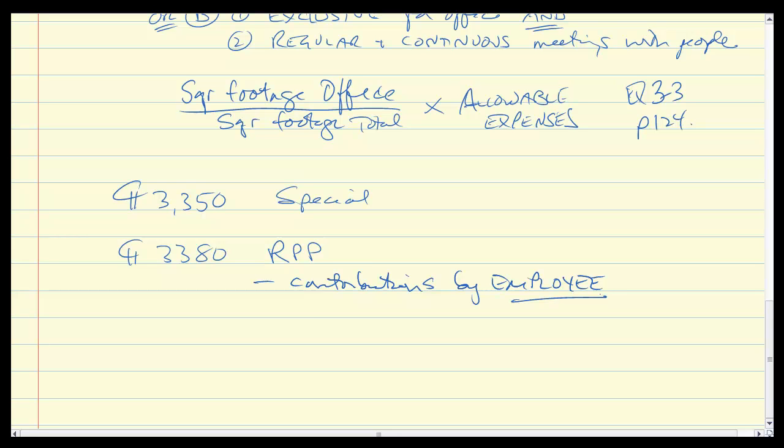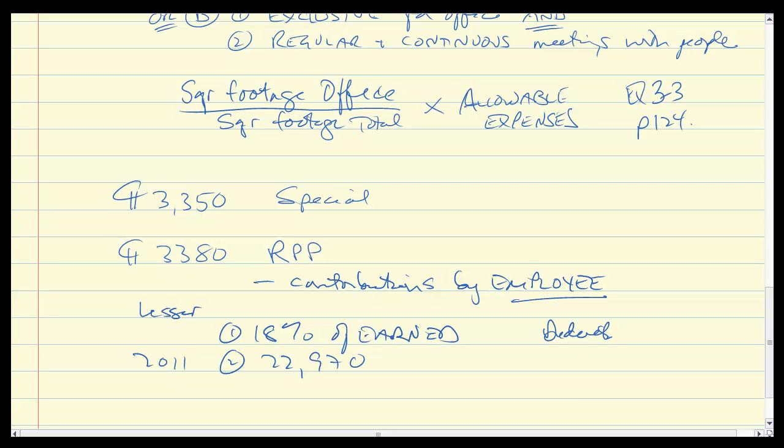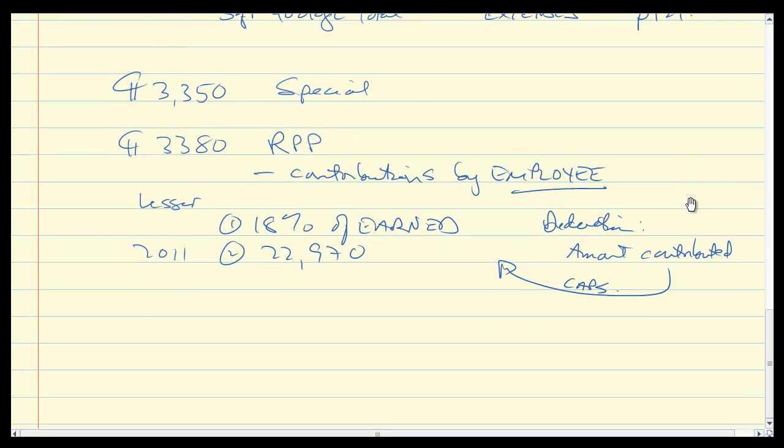And essentially, what this is, if you can put away 18% of your earned income, that's the cap. So it's the lesser of 18% or this standard cap for everybody, which in 2011 was almost $23,000. So the lesser of, if you can put those away, you can deduct the amount. So the deduction is the amount contributed, capped at this. So that tells you how much you can put in. But as much as you can contribute to a retirement plan, you can deduct from your income now. It will then be taxed when you take it out in retirement.